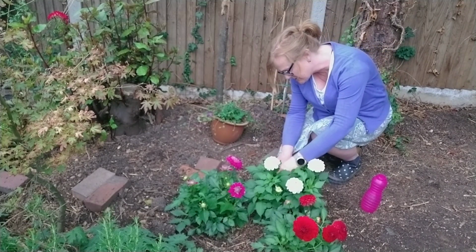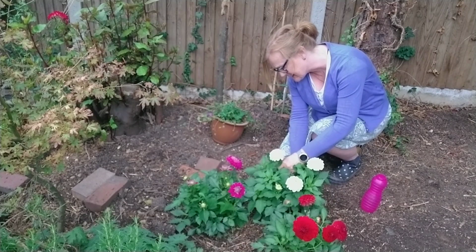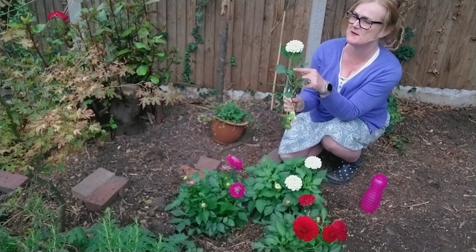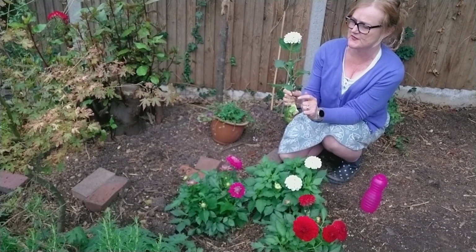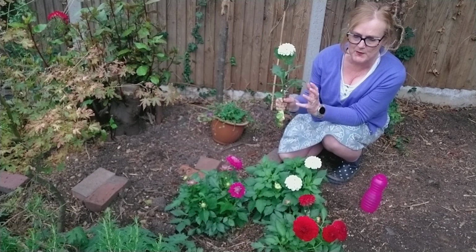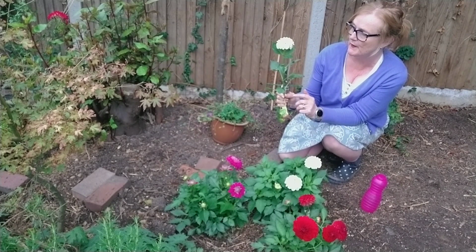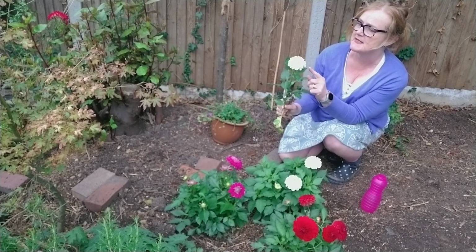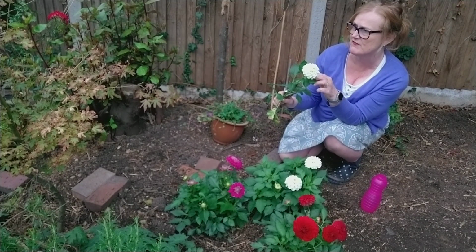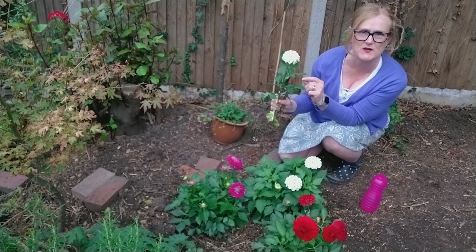Now in last week's video I was debating how I could get long stems from my dahlias because I had some side shoots on the side of them, and I was worried about sacrificing those and not having so many blooms to cut, you know, per plant. But what I will say is that the dahlias have lasted well in the vase, and what I've done is actually deadhead them in the vase. I did the same thing with my cosmos too.